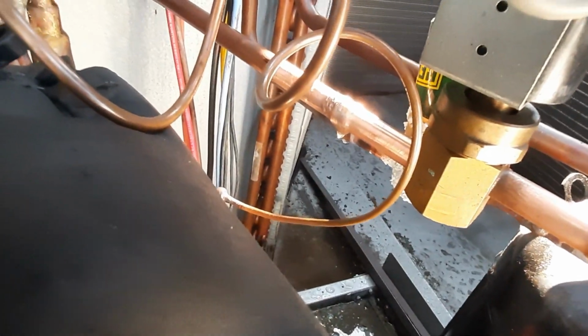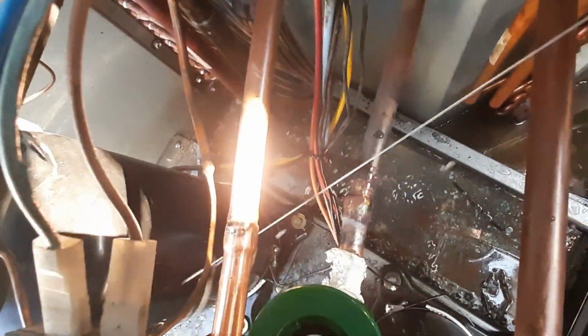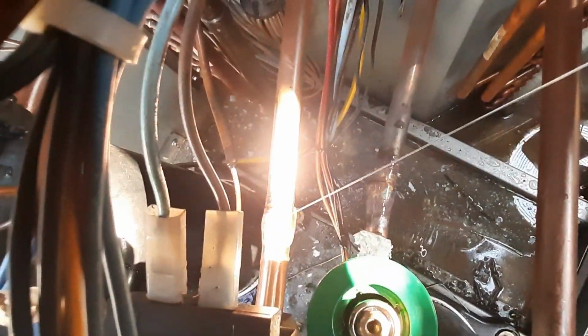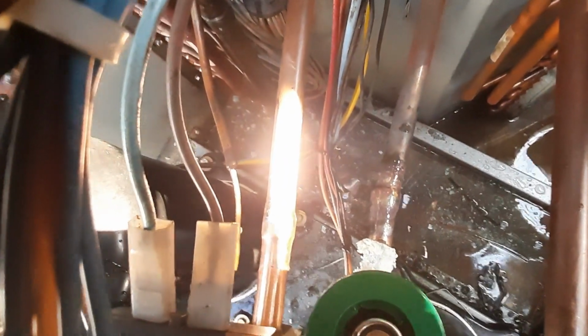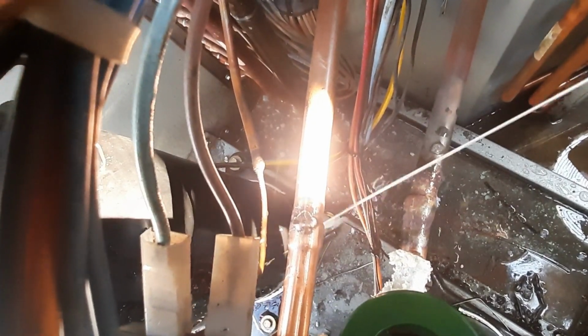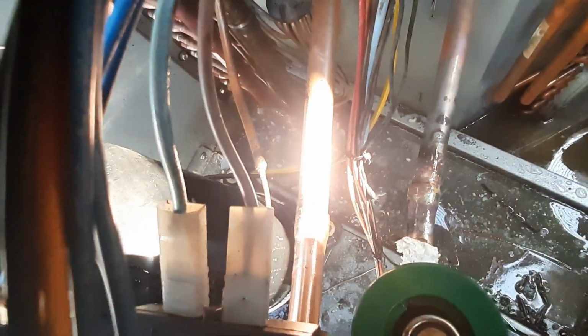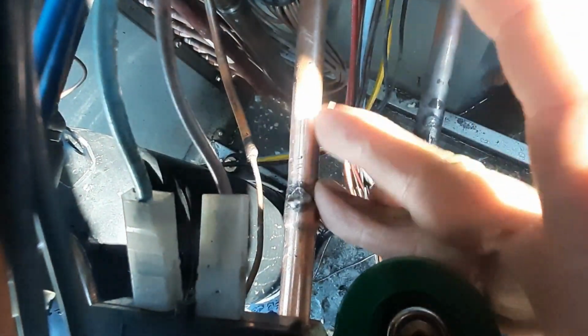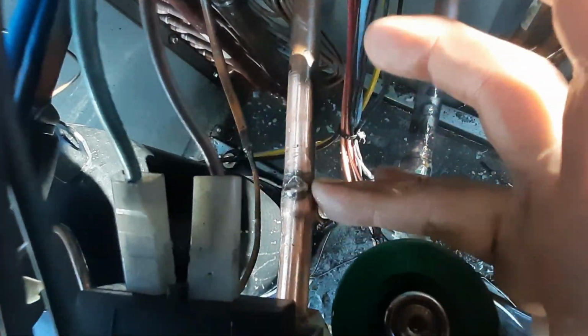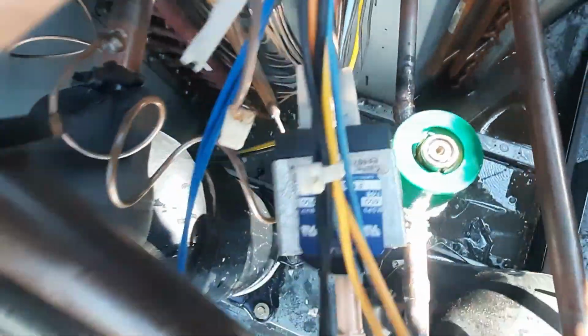See a little drop of oil right there on the bottom of the other one. There it is, right there on that back side. So I got to pull the gas out of this thing.